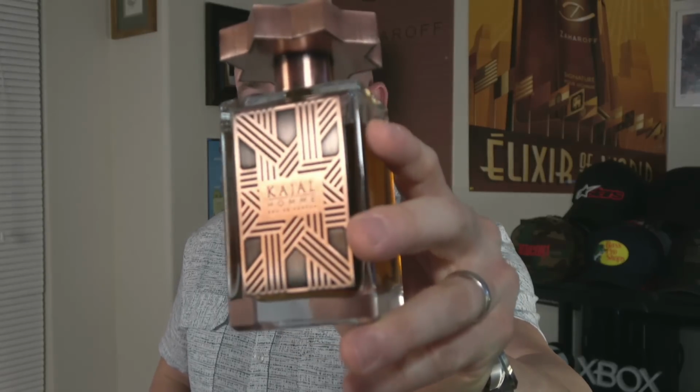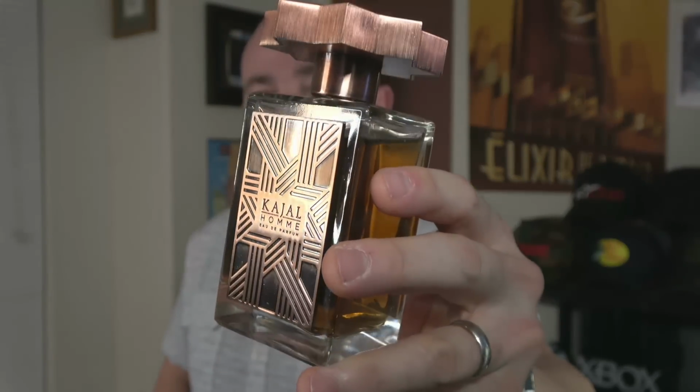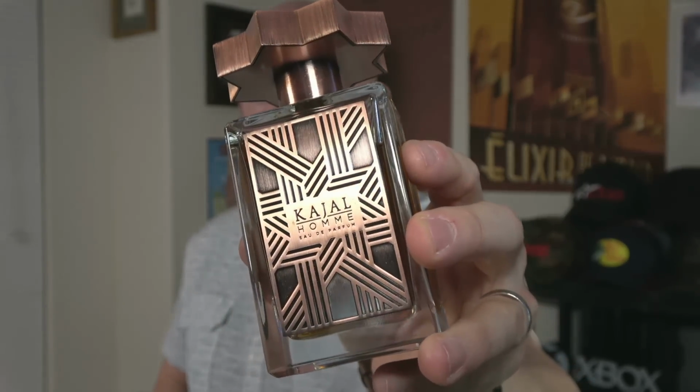If you're looking for uniqueness and quality, you're going to spend a little more, but you're going to get more for your money, and that's definitely the case with fragrances like Kajal Homme. Definitely get a discovery set and check it out as part of the original collection from Kajal. It's Kajal Homme.